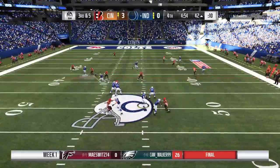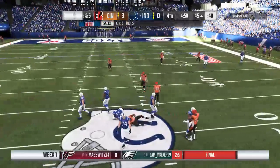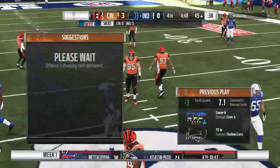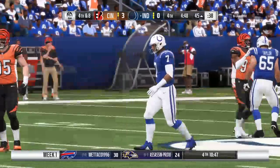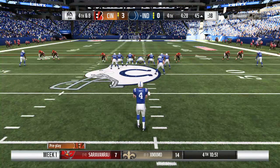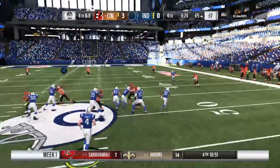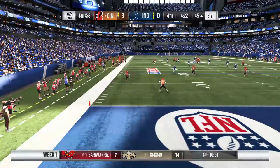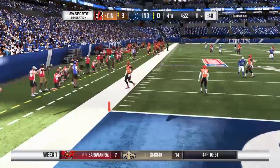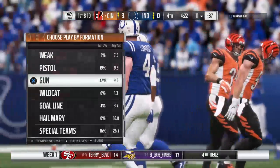Brissett from the gun on third. And a loss of 3 to bring up 4th. Here's Lachlan Edwards now as he's on to punt for Indianapolis. He gets this one away, and boy, it's another boomer. Cincinnati now ready to take the field.